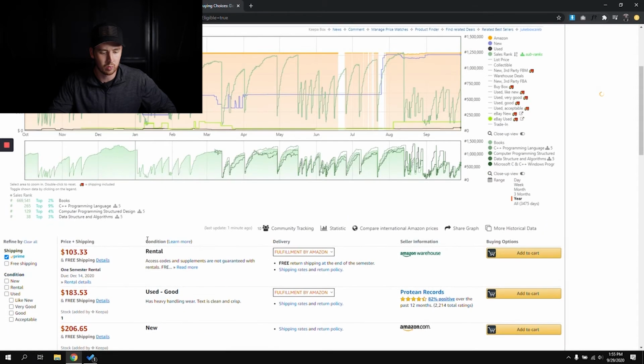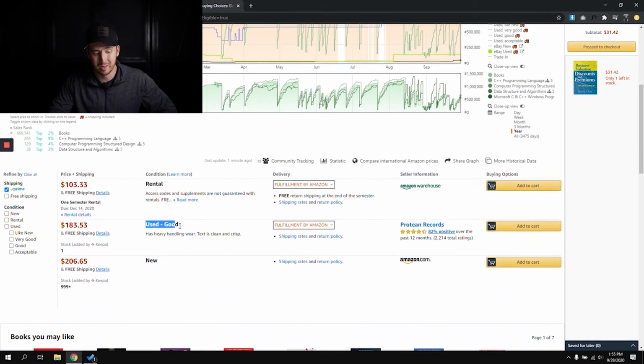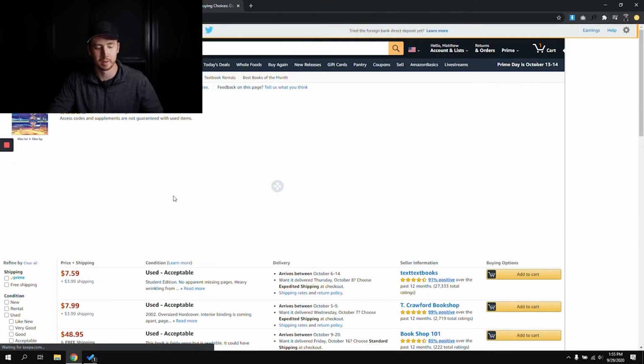Lowest Prime price is a rental, and then we have a used good for $183 and Amazon's for $206. So there is theoretically a chance someone would pay this much for this if they don't even look at the other offers and they just hit the buy now Prime price. Got the recording thing jumping up here.